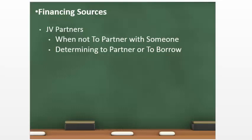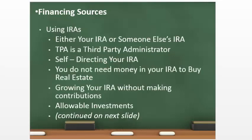JV partners. When not to partner with somebody and determining to partner or to borrow. Well, you know what? If I have a partner who's really a pain in the ass, I'm sorry to use that kind of language, but if they're a pain in the ass, I don't want to work with them. I don't want big fights. So I would rather say, no, I don't think it's a good fit. Thank you very much. So it's a personal thing.